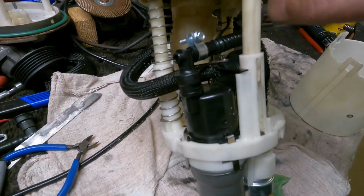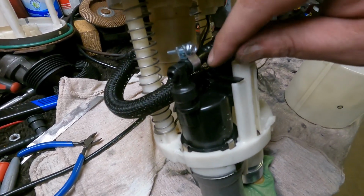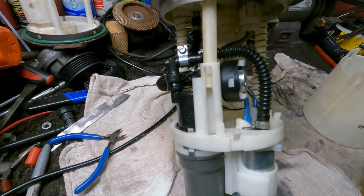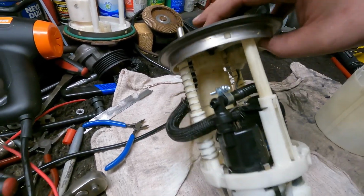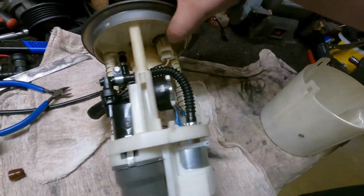I went ahead and put this hose up here on the regulator, and I did put a clamp on it just to be safe. The factory one doesn't have a clamp, but this isn't a factory one, so I just wanted to make sure that we don't have any issues. So I went ahead and put a clamp on there, and as you can see, everything's solid.